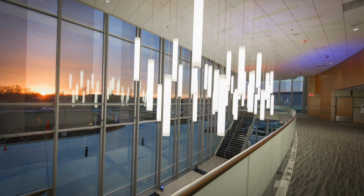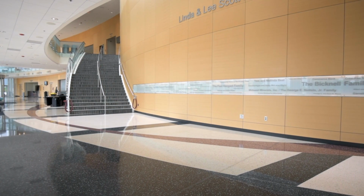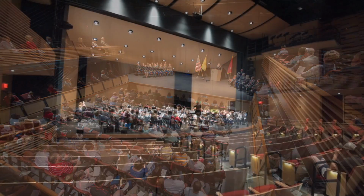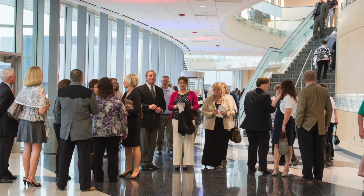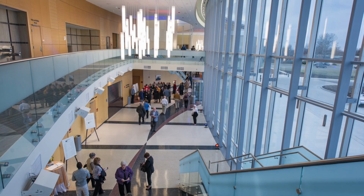So the university desires were to have a building that was very flexible in its nature. So the main lobby is that unifying piece that ties all the different spaces together, the small theater, the large performance hall, and the art gallery, so that they can run multiple functions in that building all at once. And having that long lobby actually turns into the 4th performance space, a space that they can use for other events as well.